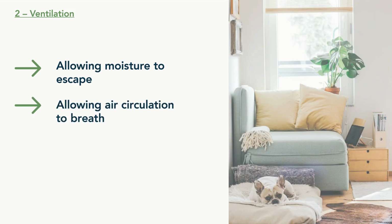Allowing air circulation to breathe. Of course, we need oxygen to breathe, and if our home doesn't have the correct level of background air circulation, we won't have a healthy home. The right level of background air circulation can be achieved through mechanical extract ventilation, or through a whole house ventilation system, which we'll come to later.